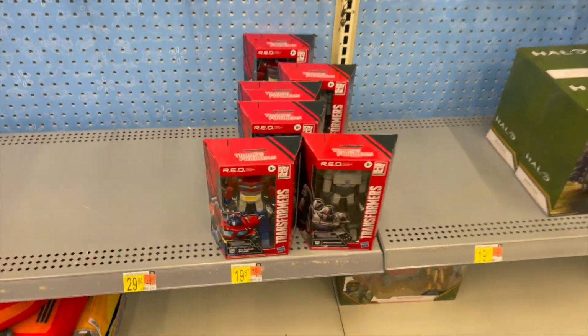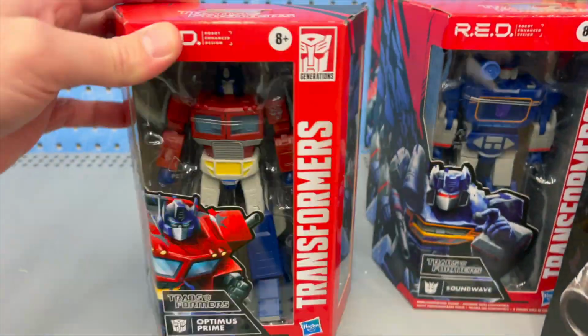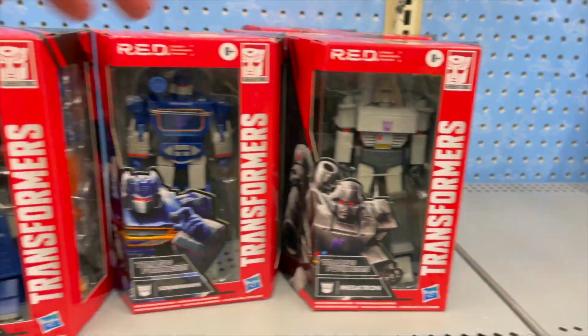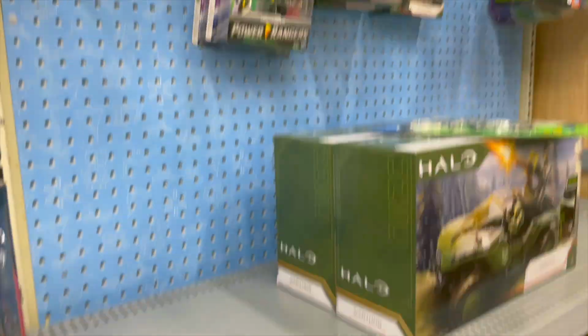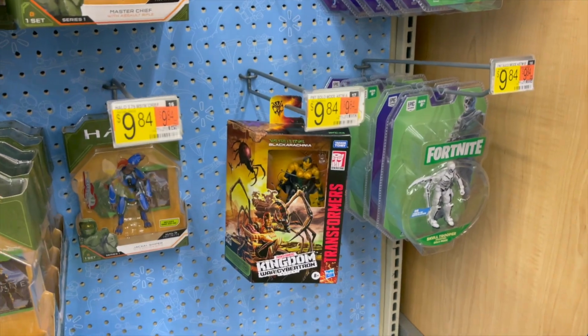Oh, got a restock of the Reds. Looks like we got them all here. We got a Prime, Soundwave, and Megatron, so got all three of them. God, man, I've been so tempted to try to pick these up, but I don't know. We got a One Kingdom figure there.